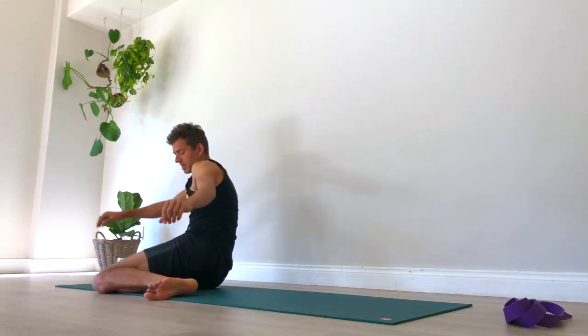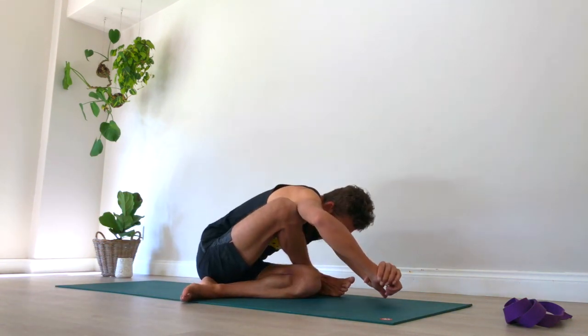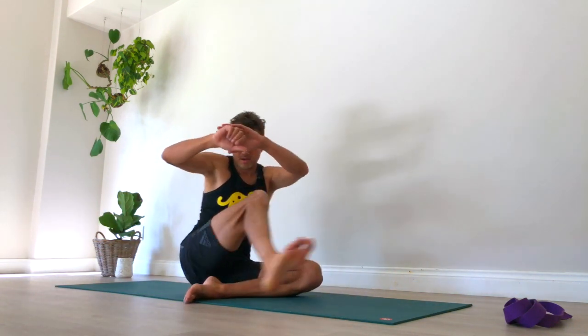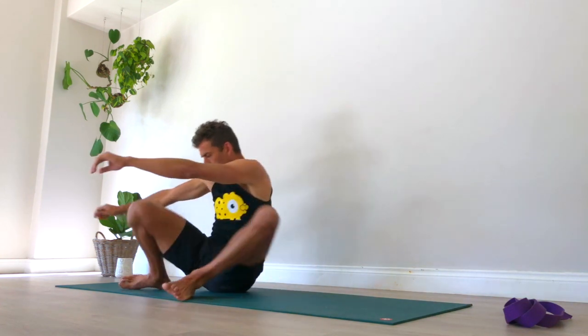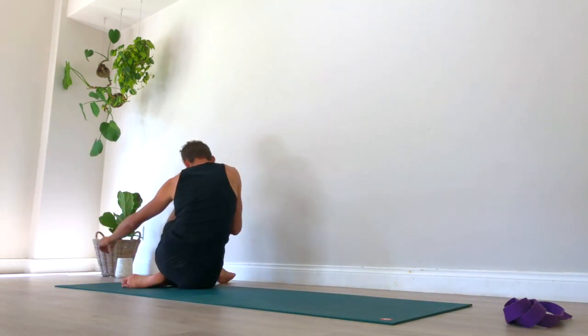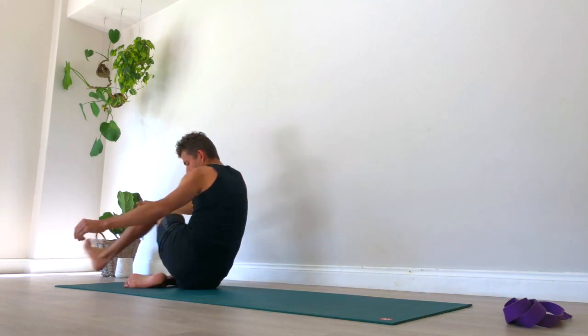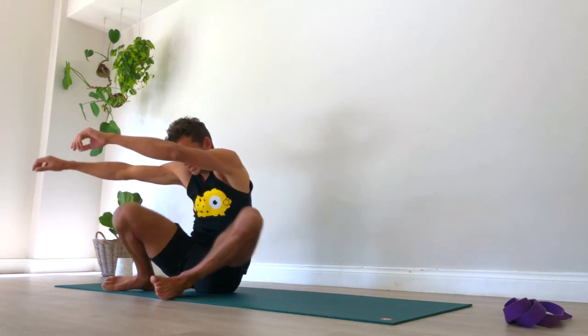Let's do one more time to each side. Sweep the right leg over, bend forward. Right leg, place it back. Sweep the left leg around, place it over the knee, lean down. And come back, knees to the left.